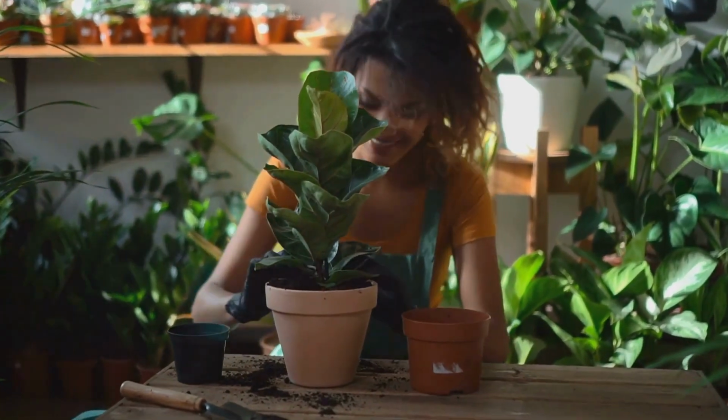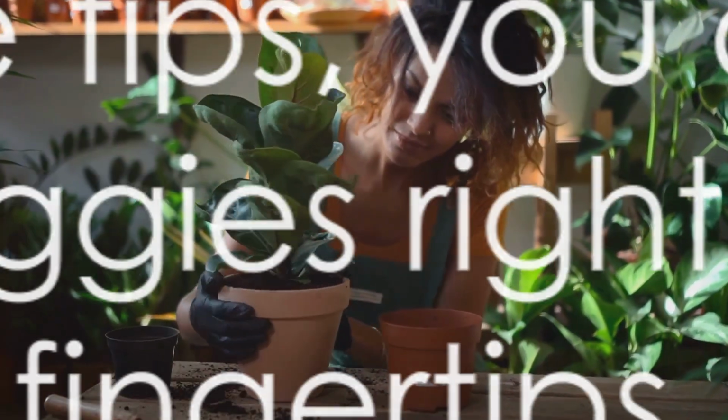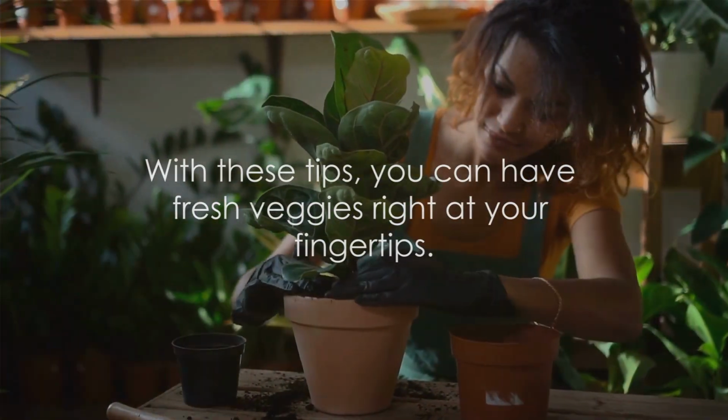Finally, remember to start small. Choose a few plants, learn how to care for them, and expand as you gain confidence. With these tips, you can have fresh veggies right at your fingertips.